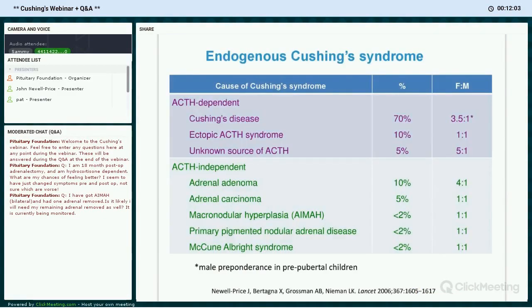So here's a table that we produced some years ago, just illustrating the various different types of Cushing's. So in purple at the top, we've got the ACTH-dependent Cushing's, of which Cushing's disease is commonest. So around about 70% of all types of Cushing's is due to Cushing's disease, so a small tumor in the pituitary gland. And interestingly, and for reasons we don't know, more women get this than men. We don't know the reason for that. It's just one of those things.